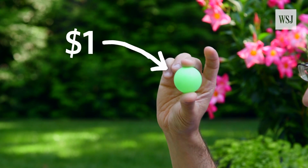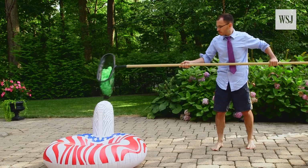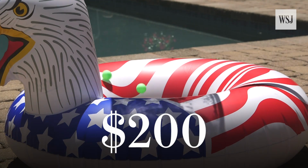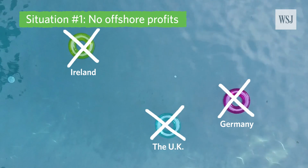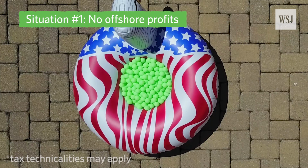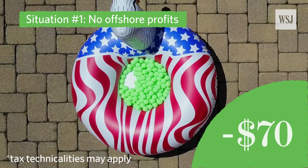Let's start with some basics. Pretend this ping pong ball is $1. Say you're an American company and you make $200 here on shore. You do nothing outside the US. No sales, no factories. You pay your taxes. Let's call it a straight 35%. That means you pay $70 in corporate taxes.